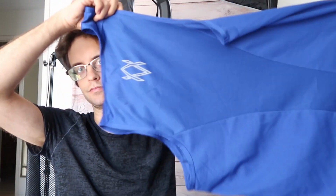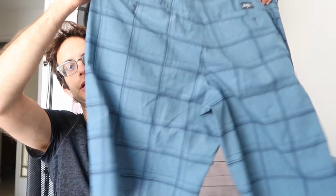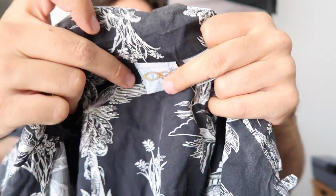Here's another yoga shirt for myself. Some O'Neill board shorts, size 38. Bigger size, these are seasonal. It's probably gonna flip for like 15. Same deal, Hang Ten, same size, size 38, just basic board shorts. Here's an Ocean Pacific Hawaiian shirt. Not a very good brand. Wouldn't buy it otherwise, but it does have this interesting pattern on it. I guess it's like Thailand, tropical.